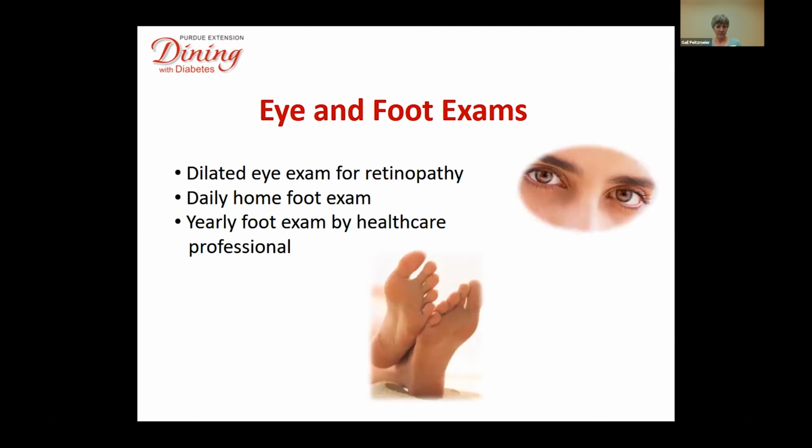Okay, eye and foot exams. Well, I talked a little bit about how blood glucose can cause your eyesight to become blurry because the sugar is coating the nerves behind your eyes. Same thing happens throughout your body. We talked a little bit about that with your kidneys and then going all the way down to your toes. So that blood glucose has got to go somewhere. If it can't go into the cells, it's going to end up spilling into your urine and attaching itself to your nerves and also to your red blood cells.